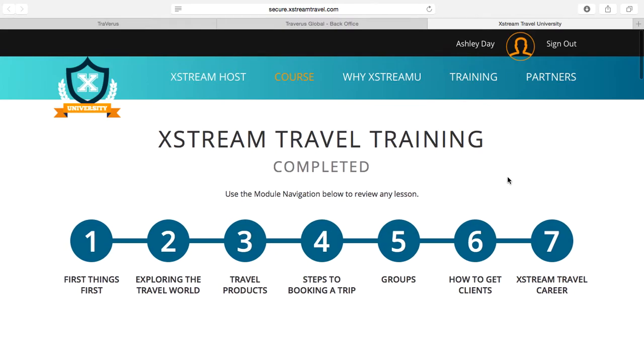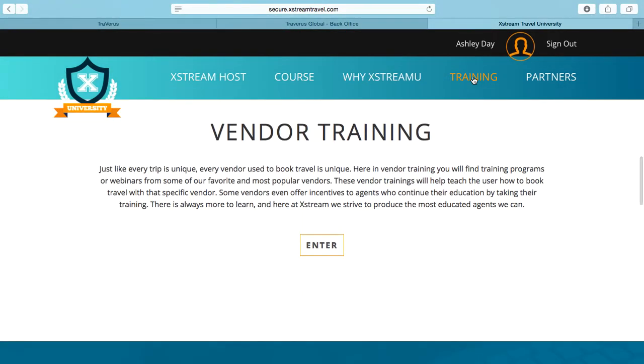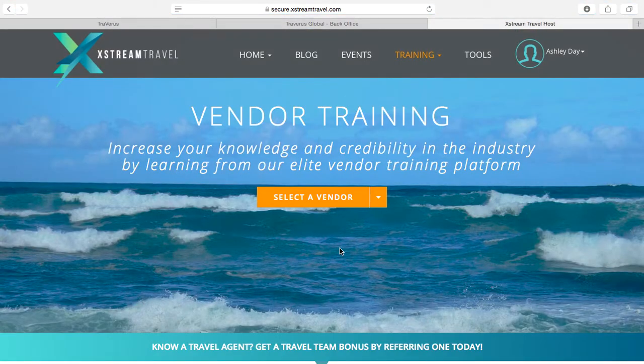Now, if you're focusing on travel, my strong suggestion would be that in addition to taking this training, you also explore the other trainings that we have with vendors. Pick a vendor. Maybe make it your goal once a month to do a specific vendor training. That way you're getting familiar with each vendor. Now, just so you know, you don't have to take the vendor training. It's not mandatory to book with the vendors, but it's a really nice tool to have under your belt.